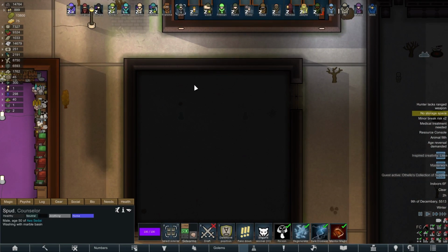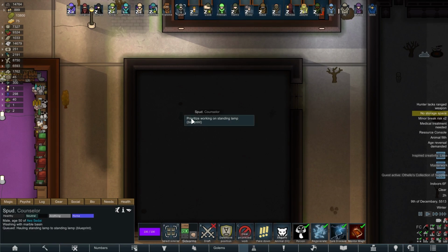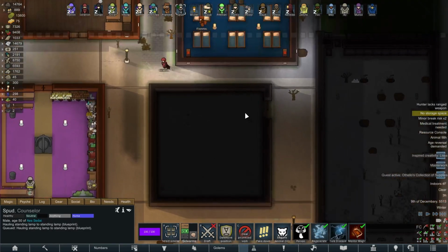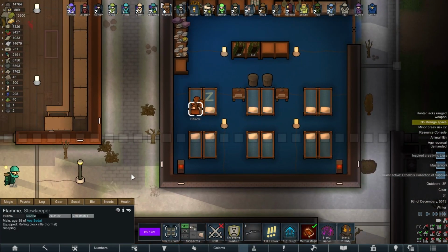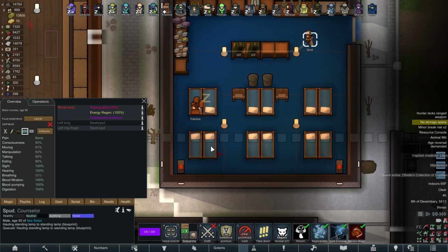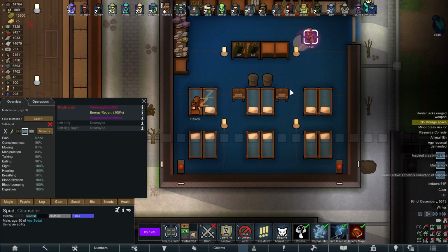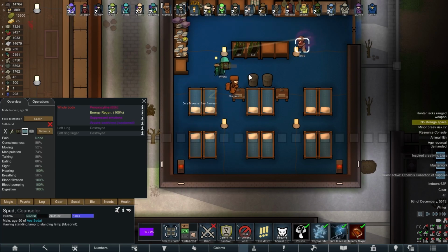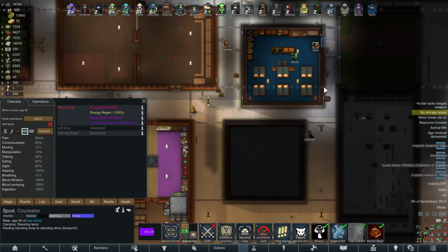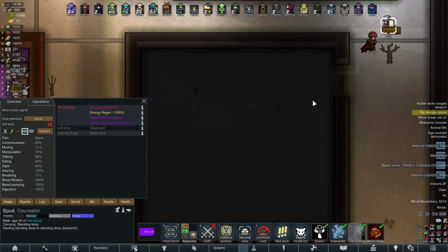Spud, what are you doing? Washing. Can I get you to move these lights in here? I mean, somebody's got to take care of this for my builders. And Flame... Oh, right, you're still suffering from muscle parasites. Actually, before you do that, can you cure his muscle parasites? Did you do it? Yes, you did. And you're working on the standing lights already. Excellent. Glad to see it.